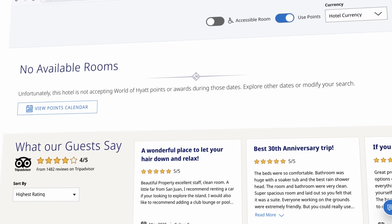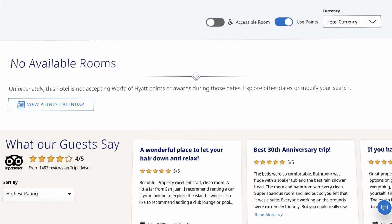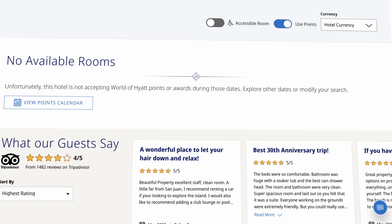Now, if I did not see any award nights show up, then I would get a message like this that says there are no available rooms, or that this hotel is not accepting World of Hyatt points or awards during those dates. And then I would just go out there and run another search using different dates. But because I did see availability from May 14th to May 19th, the next step here is going to be to confirm exactly how many points I would need to transfer from Chase to book this.